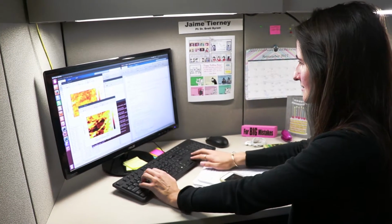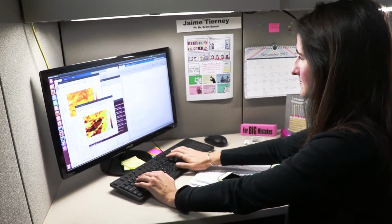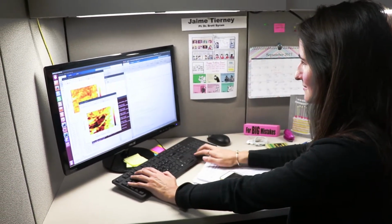So I started this project from scratch when I started grad school, and so I spent a lot of time developing the technique, and my next step will be to start to translate this method to be used for clinical applications. So the desired outcome would be to be able to use this as a tool for monitoring and evaluating TACE treatment for patients with liver tumors.